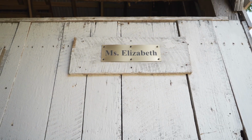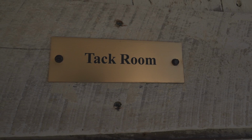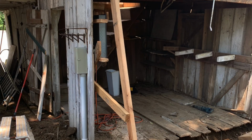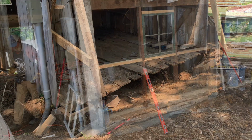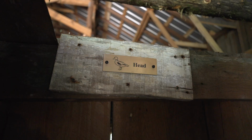That's awesome. She was a mayor of Walden. So this is a tap room here, and we've rebuilt it. I still have a couple things to do to the floor in here. I'm fixing a couple boards on the floor, but that's going to be done today. And I love this.